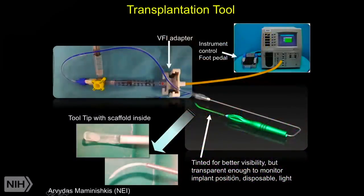So first of all, to deliver the patch, we need to develop a tool. The tool that we developed has a curvature that fits the back of the eye. It takes the transplant. This is the size of a transplant. It's like a bullet shape, and it goes inside the tool only in one orientation, so the surgeon would not be delivering it upside down. And then it is connected via a fluidic system through a foot paddle, so the surgeon can control the delivery of the patch back and forth easily, just with one hand holding the tool, and deliver the patch in the back of the eye. So in the next slide, I'm going to show you a short video of how we actually transplant this patch in the pig eye.